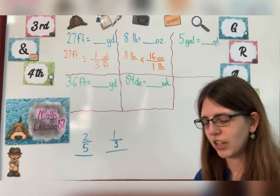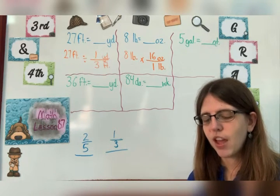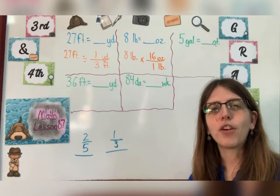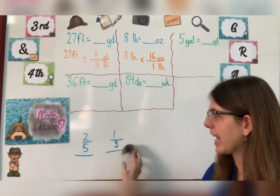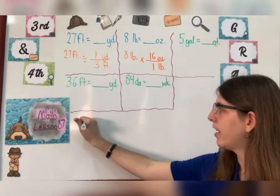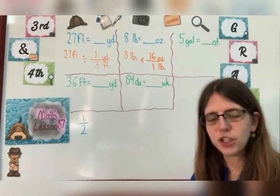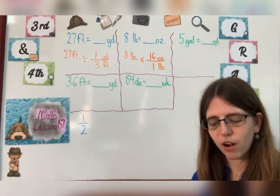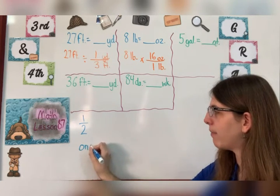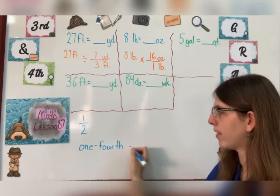Number 7 says complete the chart. So on one side you have the word name for the fraction, and on the other side you have the number. So let's look at those together. The first word that you have says 1/2. What's the number for 1/2? Well, remember that's the special name. That's the special name for when you have 1/2. That is 1/2. Now the next one, you have the number, but you're missing the word. The number is 1/4. So what's the name of this one? This one is 1/4.